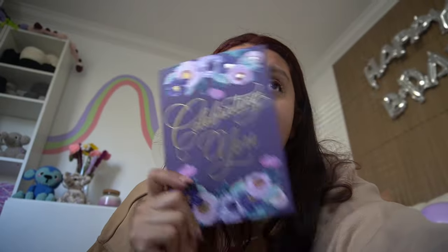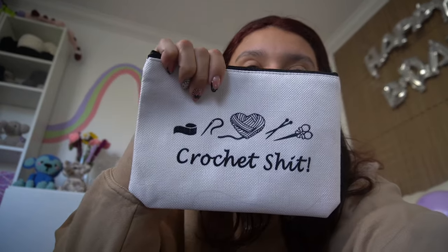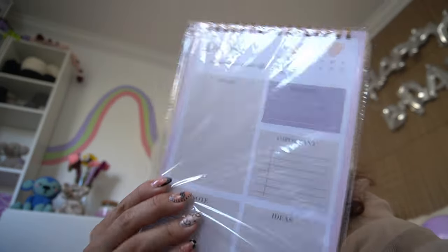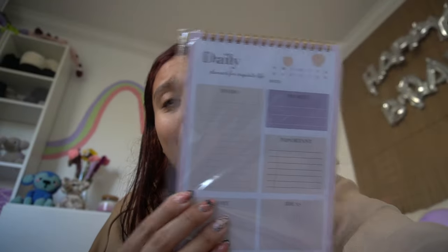And then she sent me all these cute stickers. But get this, she sent me the sweetest card. Thank you so much. I keep all of these. And oh my god, let me show you guys what else I got. She sent me this cute thing that says crochet shit. What a fucking vibe. Also, can I say that she started my birthday card saying happy fucking birthday, which I loved.